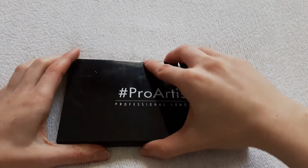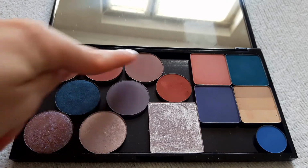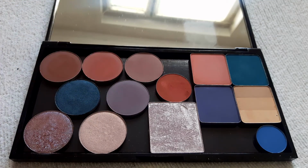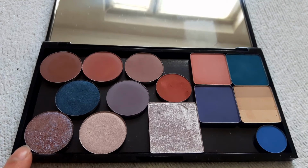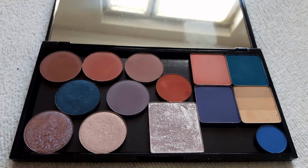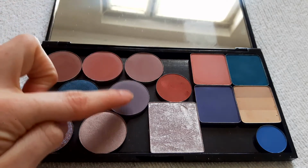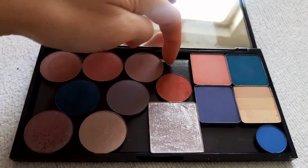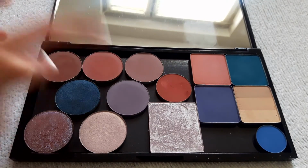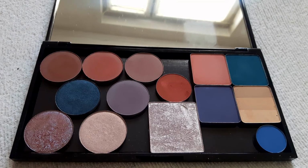This is a palette with some random shades, some random eyeshadows. This is how it looks, and I have here some shadows from Nabla. I'm going to get rid of them all apart from this one. This is Alchemy. All of them will be sold to someone. And yeah, this is Leo, this is Poetry or Poet, this is Capsize, and this is Artemisia. This one is Under Pressure, and this one is Pegasus.